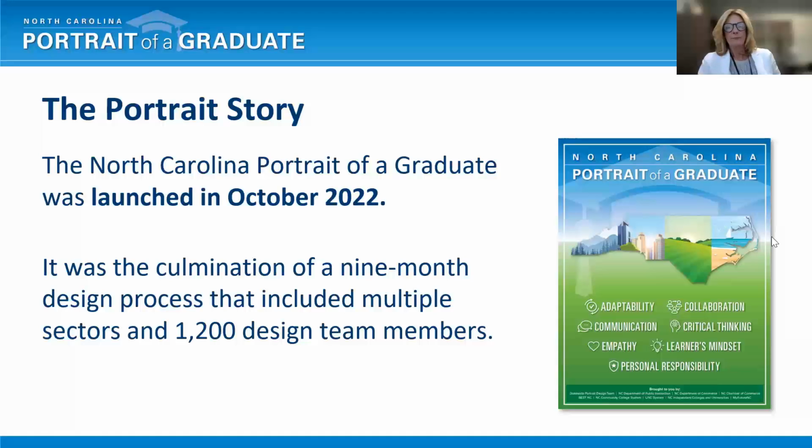So very quickly, I will share with you that we launched the portrait in October of 2022, but that was on the culmination of a 9-month design process that we leveraged stakeholders from across the state, 1,200 design team members from across the state, to really start to narrow down the durable skills that were most important to you, not to DPI and not to a bunch of muckety mucks in Raleigh, but very much what really mattered to stakeholders across our state. And so we leveraged not only our educators and our parents and our students and our administrators and our schools, but we also leveraged higher education, workforce development boards, and then also social service agencies and faith-based communities to really come in and tell us what was most important.